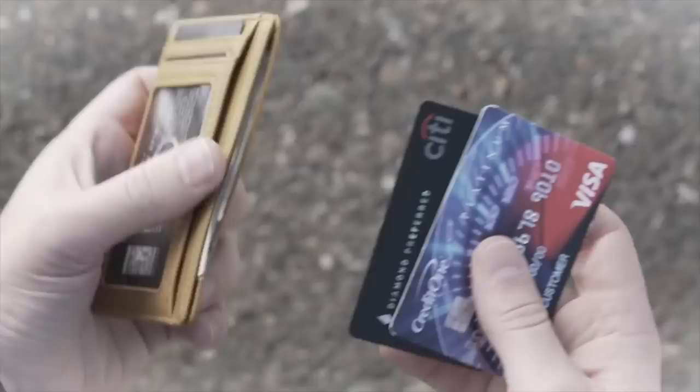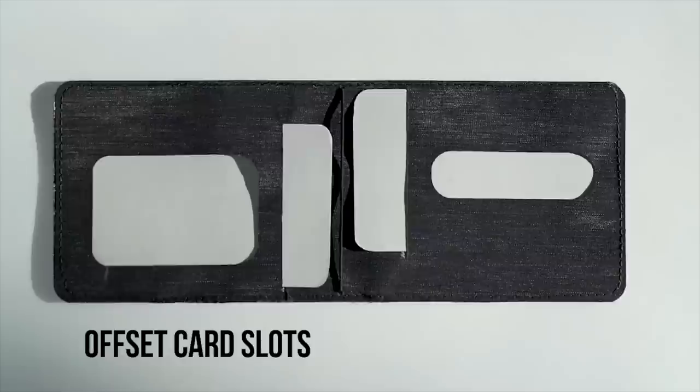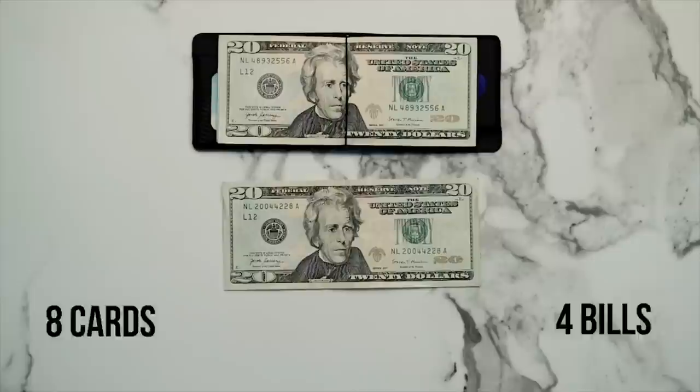While most slim wallets only have space for a couple cards, we refuse to compromise. The Stealth Wallet's patent-pending design uses offset card slots to optimize capacity without creating bulk. As a result, you can carry 8 cards, plus cash, in an ultra-thin, minimalistic wallet.